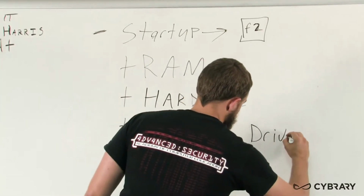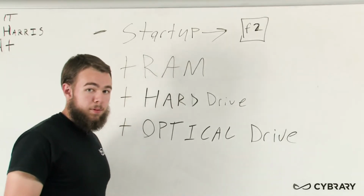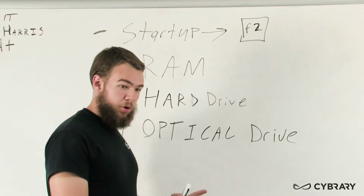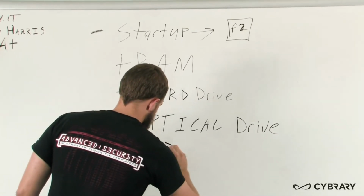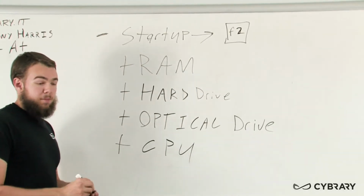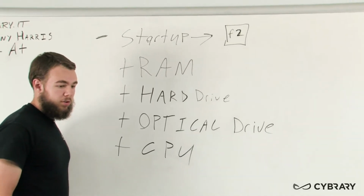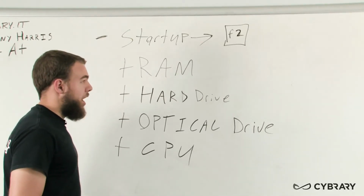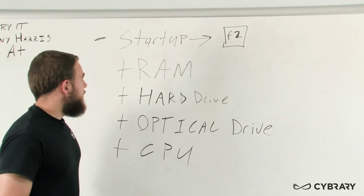We also have optical drive information. Optical drives being our CD drives, Blu-ray players. Basically, when you have the discs and you put them into a drive, that's going to be an optical drive. And then, of course, our CPU, our central processing unit. Our BIOS may give us information such as the manufacturer, the type of CPU that we have installed, or the speed and the caching rates of our CPU. And it may give us some options that we can change based on if we want to do overclocking.